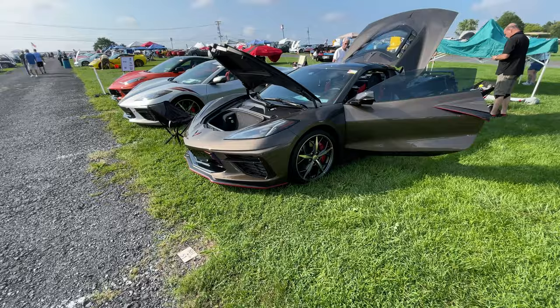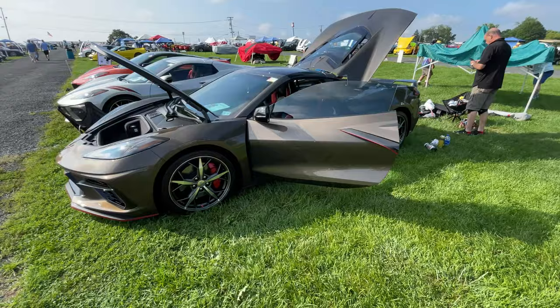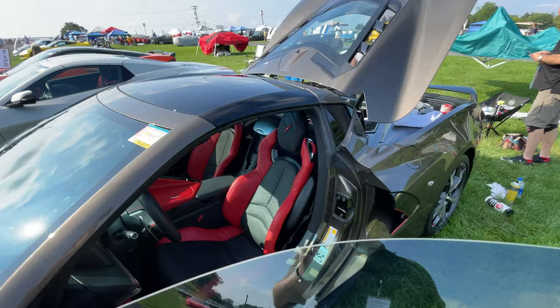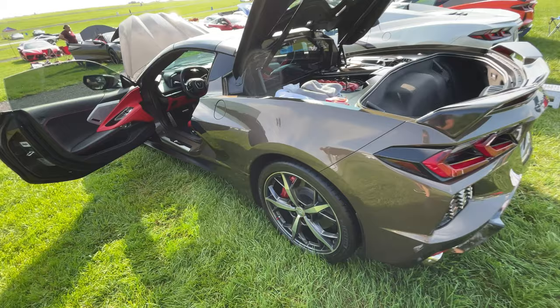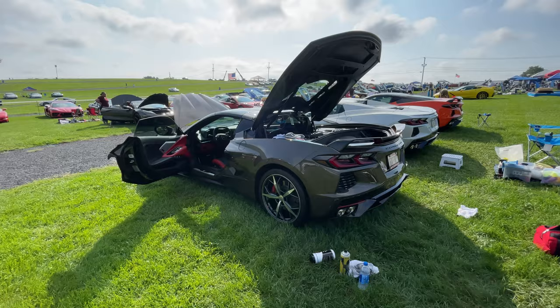He's got Edge Red calipers, but then he's taken the valve covers and matched them up. He's even put an embroidered C8 crossed flags logo on the headrest. Then we've got some pinstriping over on the rear deck here that matches all the other things that he's trying to do. The Edge Red engine cover matches the calipers. Overall, his tertiary color on this Corvette is absolutely bar none on point.